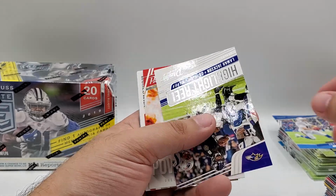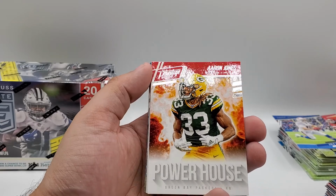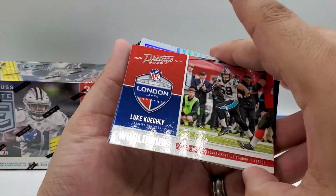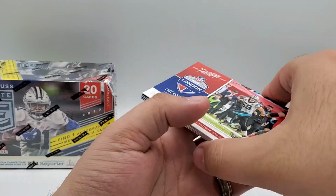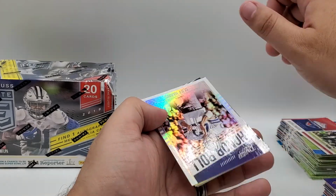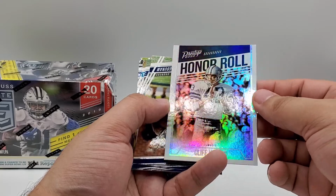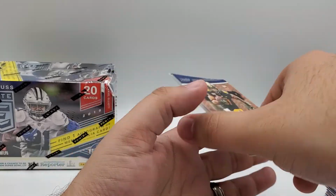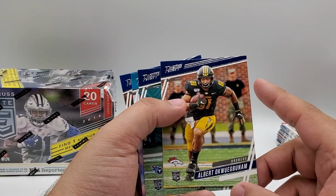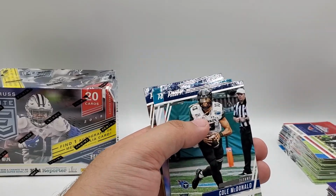number 53 of 299. A Jake Luton numbered card. Number 367 of 399. A highlights reel of Lamar Jackson. An Aaron Jones powerhouse. A Luke Kuechly worldwide. Unfortunately, he just retired. It's a shame that he didn't have a longer career. We've got a Cliff Harris Honor Roll card. That's a really cool looking card.